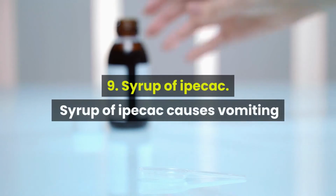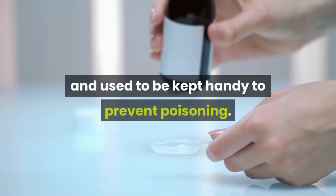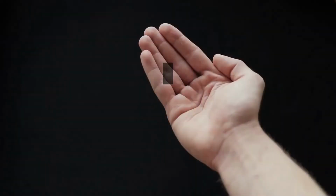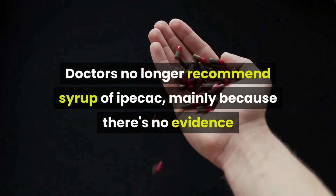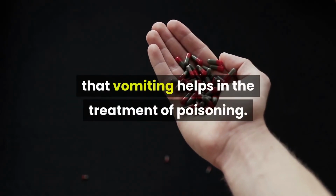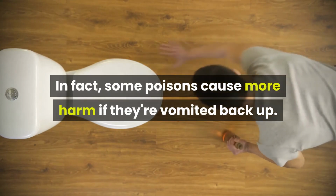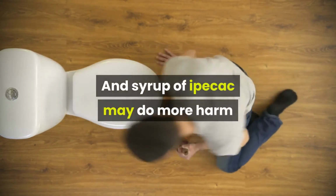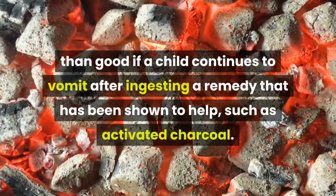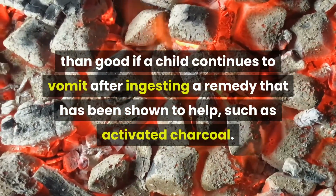9. Syrup of ipecac. Syrup of ipecac causes vomiting and used to be kept handy to prevent poisoning. Doctors no longer recommend syrup of ipecac, mainly because there's no evidence that vomiting helps in the treatment of poisoning. In fact, some poisons cause more harm if they're vomited back up. And syrup of ipecac may do more harm than good if a child continues to vomit after ingesting a remedy that has been shown to help, such as activated charcoal.